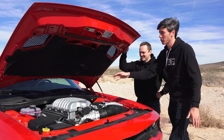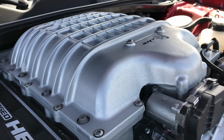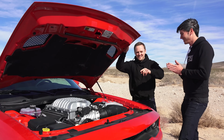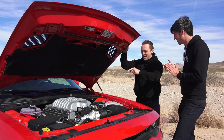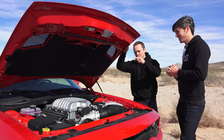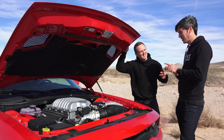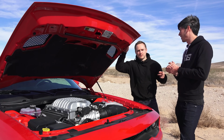Underneath the hood is a 2.4 liter twin screw supercharger, and it takes 80 horsepower just to run this thing. So let me get this straight. The supercharger has a bigger displacement than your Honda engine at 2 liters, and it also requires more power to run than your car produces. Kind of like Phil, yeah, that's exactly what we're saying.